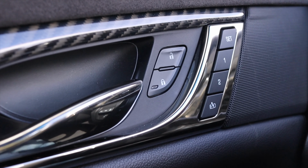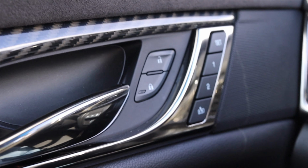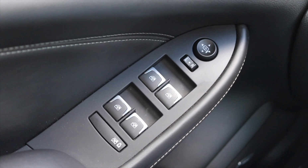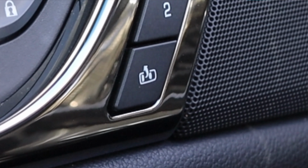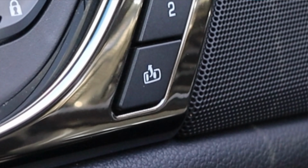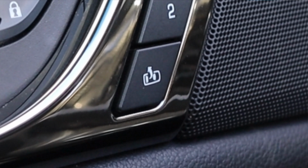On the door, I do have my memory seat settings, lock and unlock, and then down below, I have my window switches, stuff like that. Nice thing about the memory seat options is that there is a button for get out. So when you hit that button, the seat moves all the way back, so it is easier to get in and out of the car. I really like that. Cadillac does a great job with that.